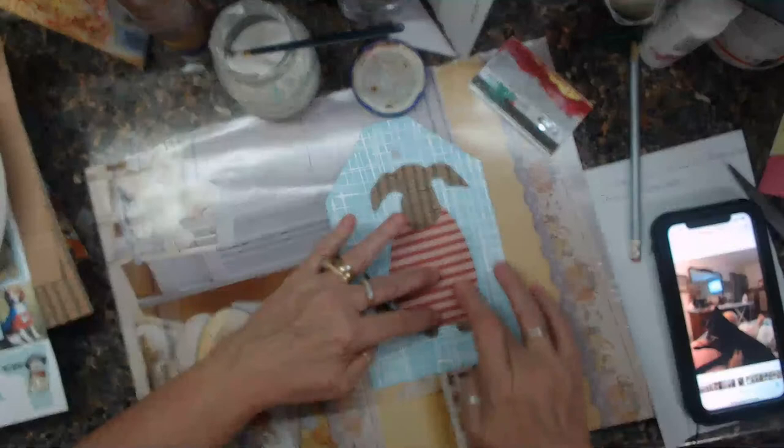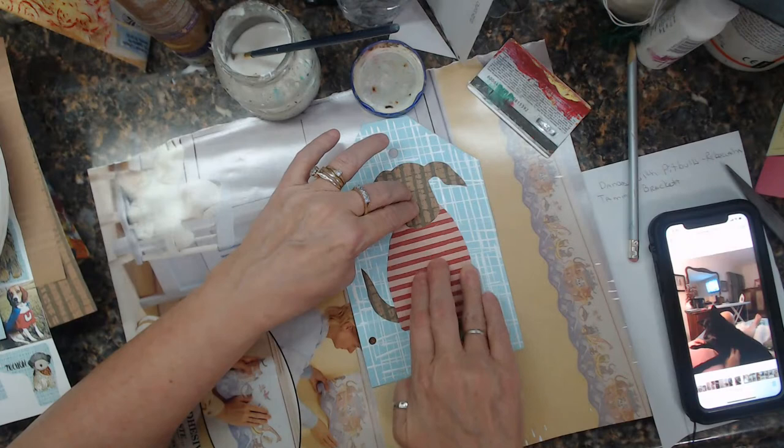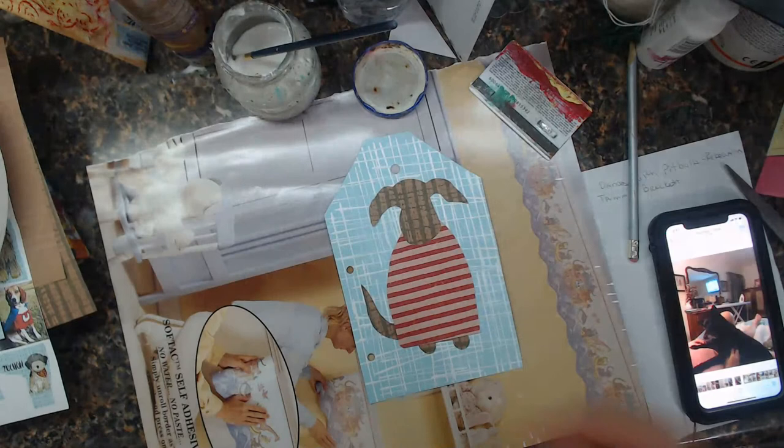So here's our little dog. And I'm going to paint his face on with a Posca pen.